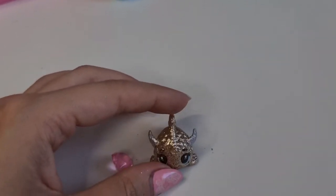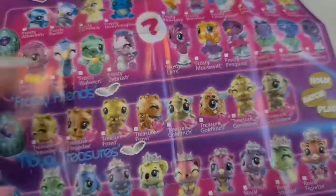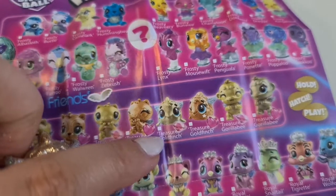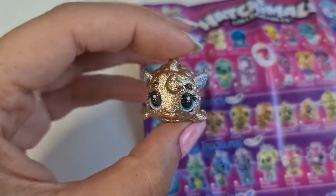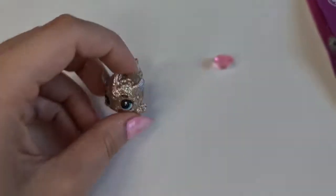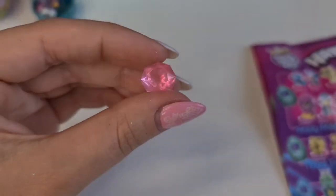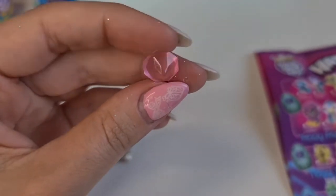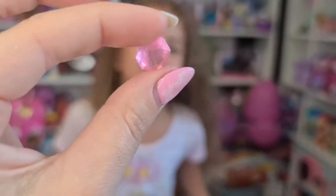Oh, that's so cool! Yay, Tanya! Tanya won! Tanya found the gold! So cool! Let's see who we have. Goldfinch here. Treasure Goldfinch. So incredible. I can't believe we have a gold one, Tanya. How amazing this one looks. And it also has this cute pink jewel, like a diamond. Look, Tanya, it's a diamond.